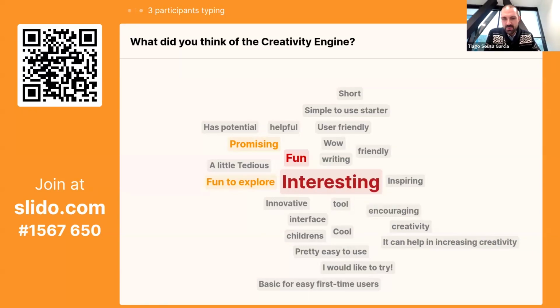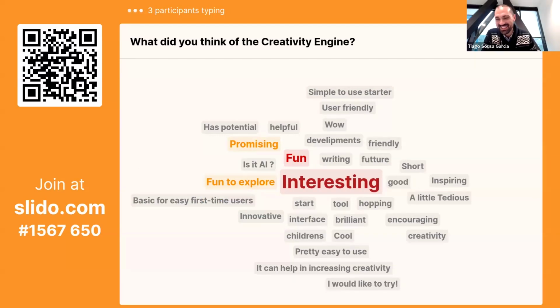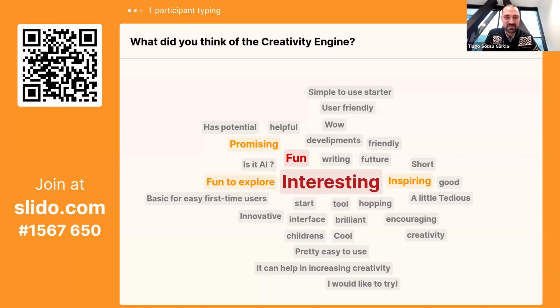Okay, right. So interesting, which is kind of a non-committal reaction, which is good to see. Fun to explore, good to see, good start, little tedious, understandable, busy for first-time users, yes. Is it AI? Yes, it is AI. Is it good AI? That's a different question. Like to try, yeah. So the promising and the I would like to try and stuff like that is the problematic bit that we're going to talk about towards the end.